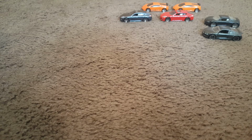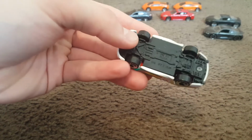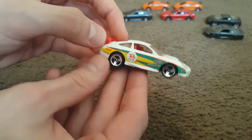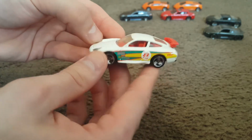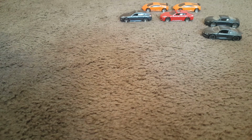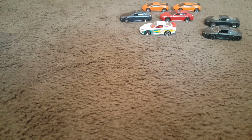Here's a Porsche 911 GT3 Cup. And the cool part about this car is it's got India on the base. It's a little bit different, huh? Never really knew that any Hot Wheels were produced over there. I assume they produce them in all sorts of areas, though. Not sure when these rims would have been from. It says 98 on there, so it's probably 99 or early 2000s. Not too sure.